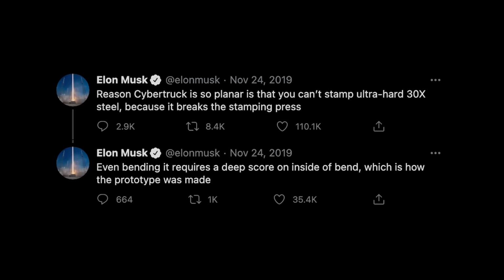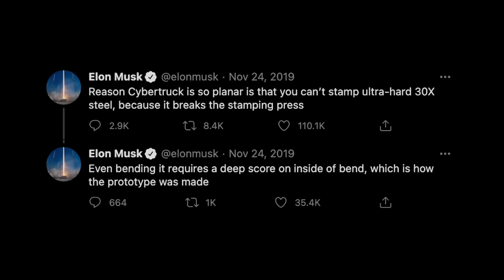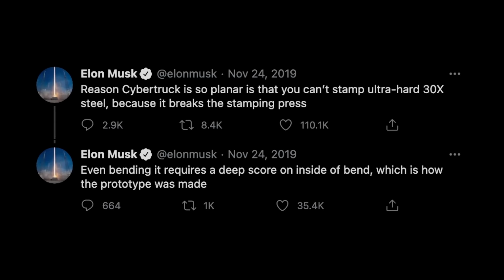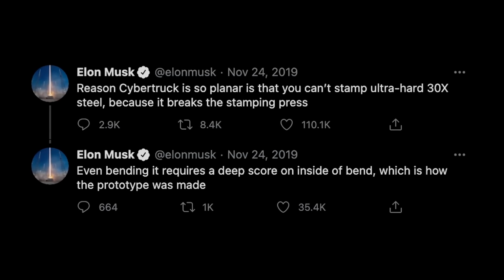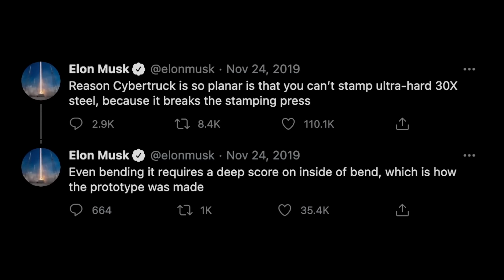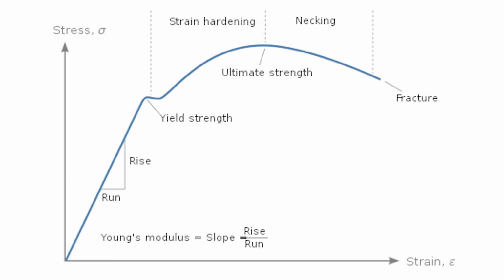As Elon said though, you cannot stamp this ultra hard 30X steel, and even bending it requires a deep score on the inside of the bend, which is how the Cybertruck prototype was made. Essentially, a material that is cold worked to the point of its tensile strength then has no ability to stretch or form. If the material is cold rolled or worked to its maximum, any additional cold work, like forming in a press, pushes the material past its tensile limit, causing it to fail or crack.